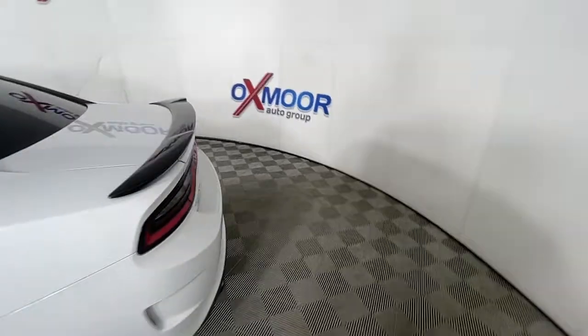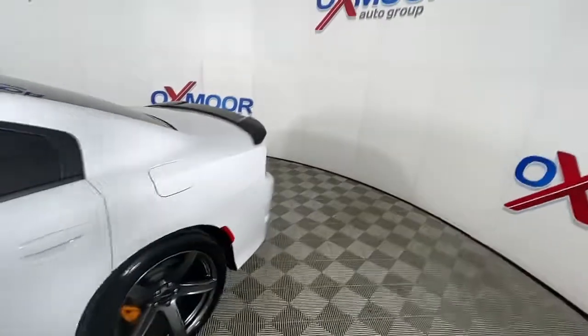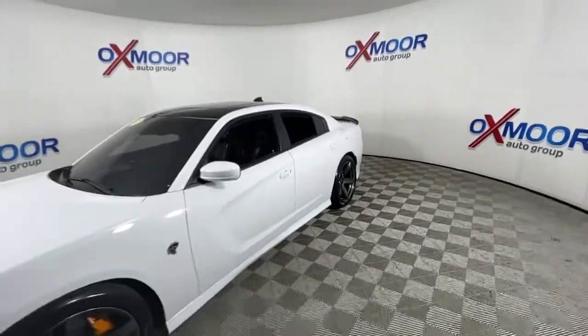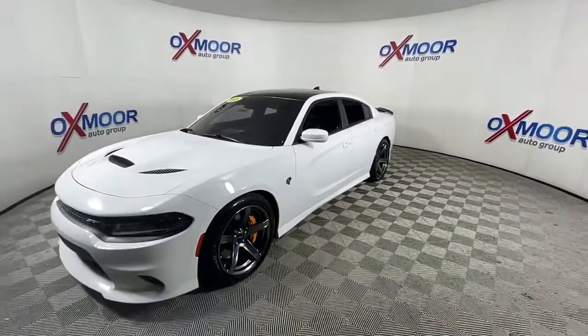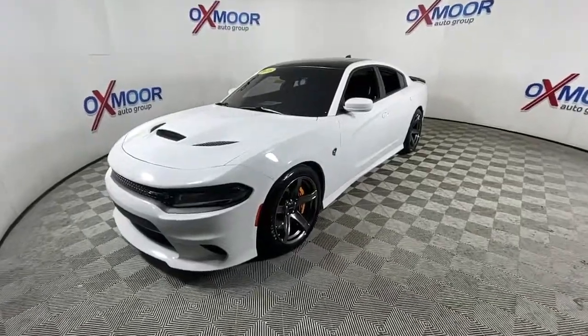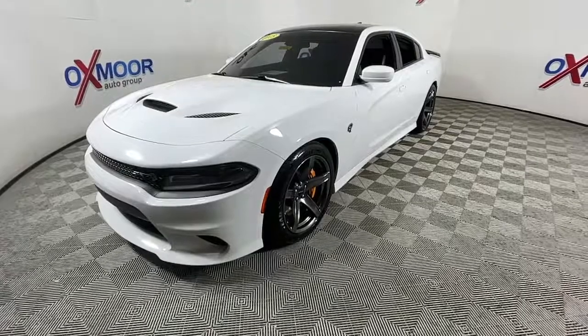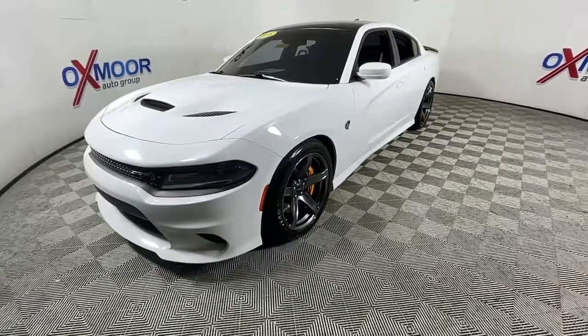Looking for your dream car? It could be the 2018 Dodge Charger. This vehicle still has fewer than 70,000 miles on the clock, so it won't last long. The Charger delivers all the power and excitement you want in a muscle car, and the safety features and convenience you need for the daily drive.